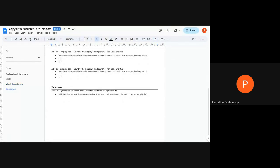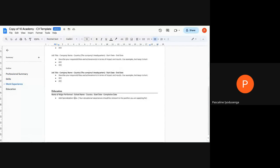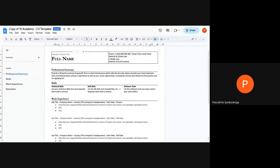And then when you get to the education, just mention the name of the major, then the school name, the country, the start date, like when you started university or your master's, and then the completion date. Also remember to add your specialization here. For people like me who don't have technical backgrounds, I did economics, but I majored in monetary economics. You get what I'm saying? Just put your specialization here. Make sure it's short. That's why we want your work experience to be precise and very recent, and make sure it's just one page. Is that more clear?